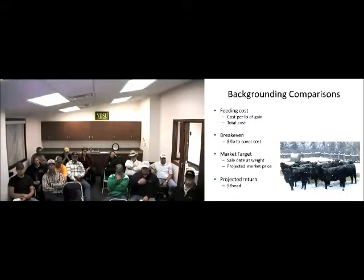So with all those different scenarios, I built some ugly tables here I'll share in a minute. But we tried to get at what the cost per pound of gain was with different strategies, what your break-even cost would be, when and at what weight those cattle would come to market, and then what we would project for a return per head to do that.